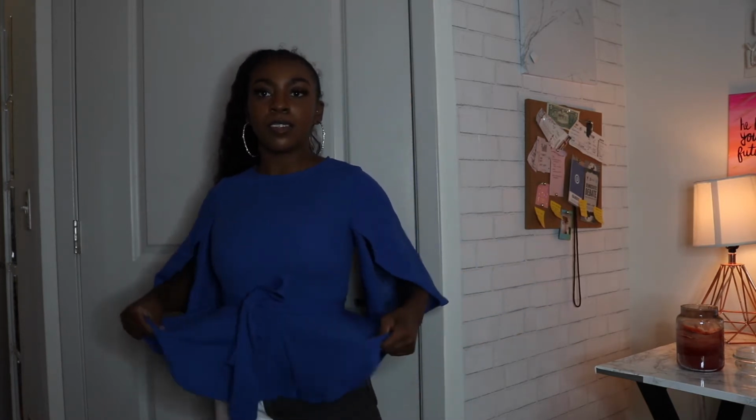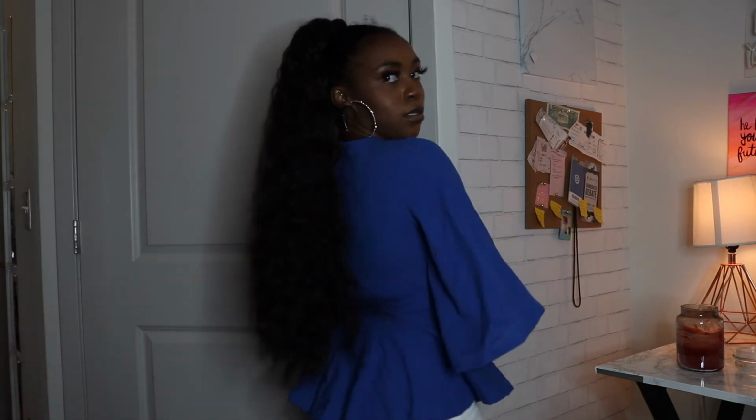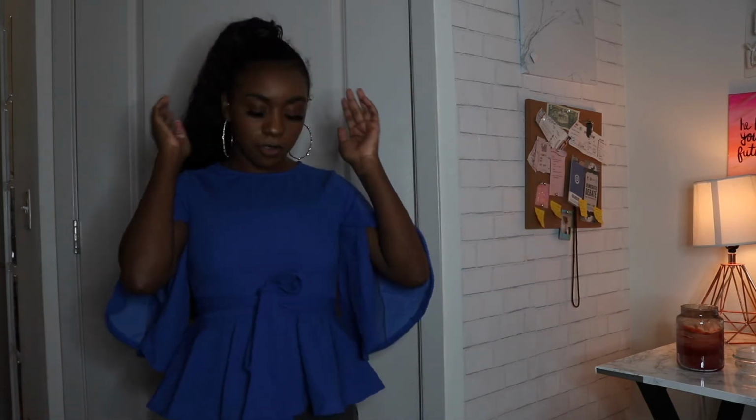So it's a little bit of a peplum. It's kind of short. Yeah, this is cute. I'm gonna get this in more colors for sure.